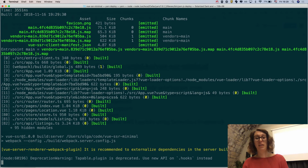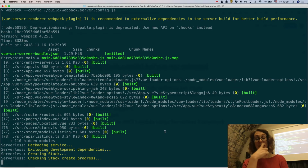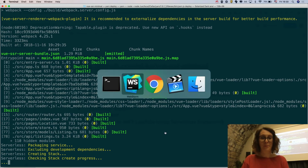Should be pretty quick because it's just one function, one API. It has to package, and then Serverless tree-shakes the dependencies to not include development dependencies. So the first deployment takes a while. For subsequent deployments, when you only deploy a little change, Serverless analyzes and just deploys the changeset, so it's going to be a bit faster. But, you know, I wanted to make an honest demo, so it's the first stack.